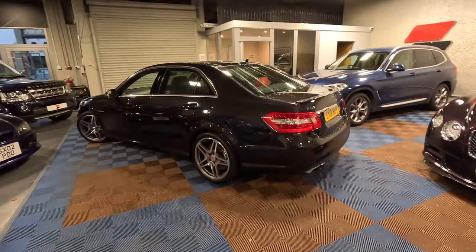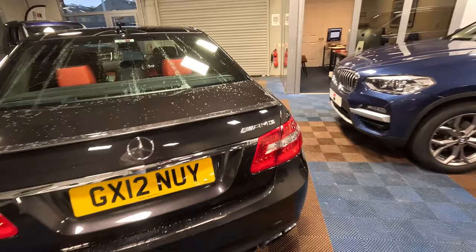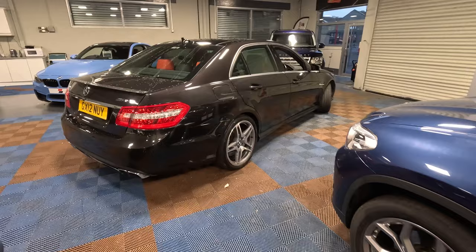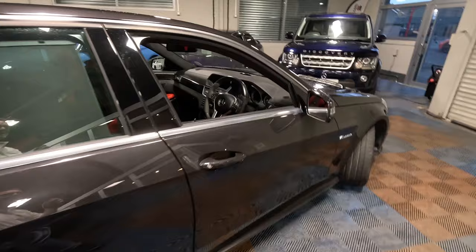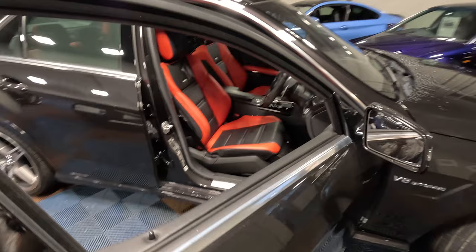This is like an old friend. We've sold this car four times, and believe it or not, one of the customers is our accountant. Now that's the sort of accountant you want. An accountant that can make an E63 a sensible choice for a daily. Hi Colin, if you're watching, and a big shout out to AD Plus Accountants. Sorry, my bad, it's Accountants Plus. Sorry, Colin, I'll try and edit that out.